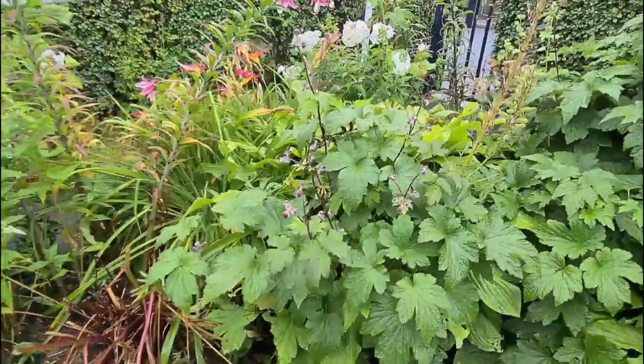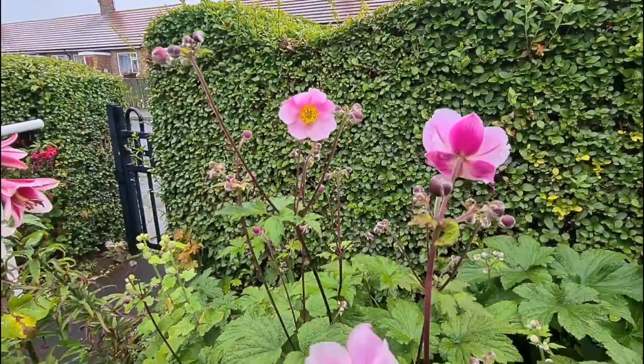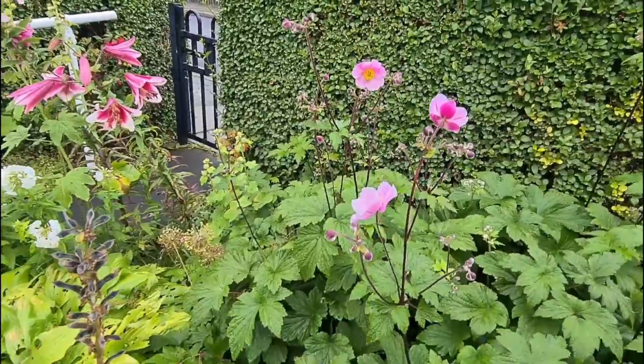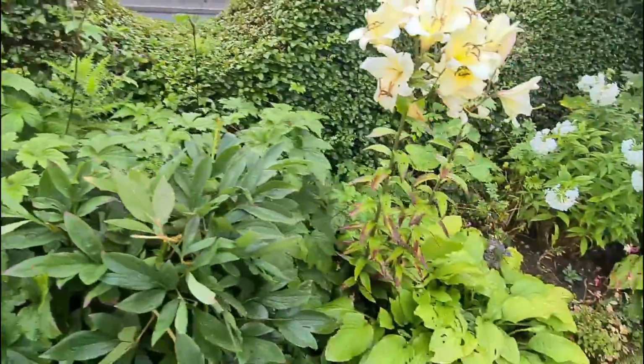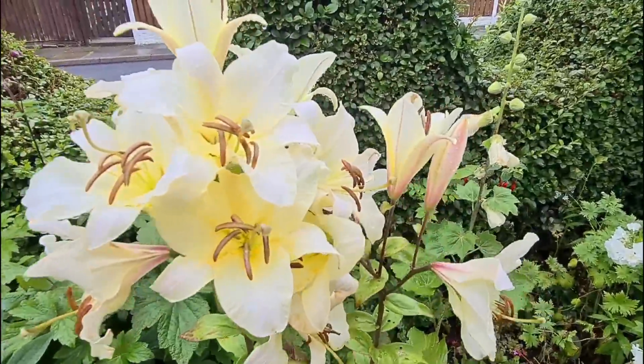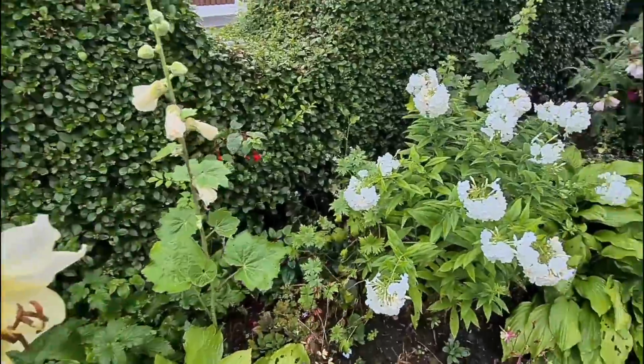Come down here. Japanese anemones, which are actually just opened today. Which are absolutely amazing. I'm really pleased with those. Come down here, beautiful lilies yet again. One of the best years I've had of those actually. Some more phlox down here.